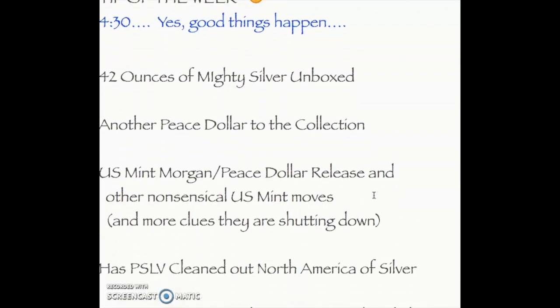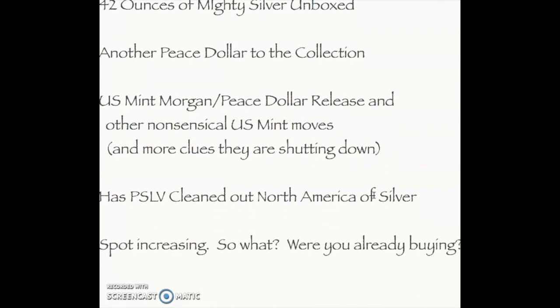Mint Morgan peace dollar release and show you more clues to the potential shutdown of the mint that I keep predicting. Also, a little information about how PSLV has cleaned out North America of silver. Do you believe that? And spot increasing, so what? All right, let's get going, guys. If any of that sounds good to you, hang around and we will get right to it.